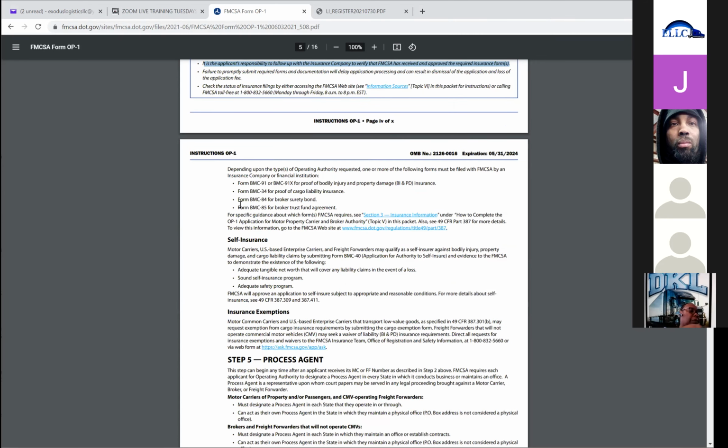So here are the forms, right? In the case of motor carriers, we're brokers, so I'm going to cover brokers first, the last two. The form BMC-84 is the surety bond, and the form BMC-85 is the trust fund. The bond companies know which forms to submit based on which bond type you select, whether it's a trust fund or a surety bond.